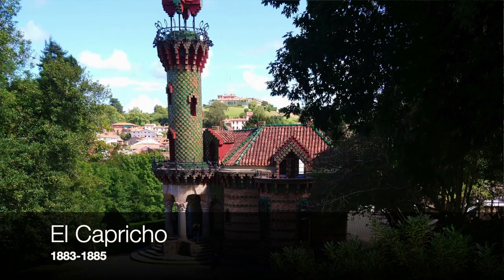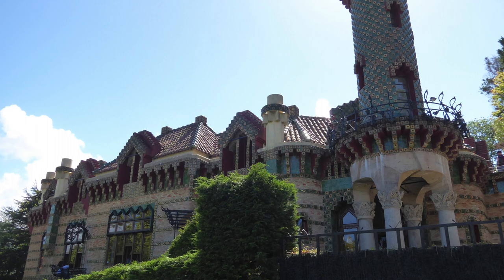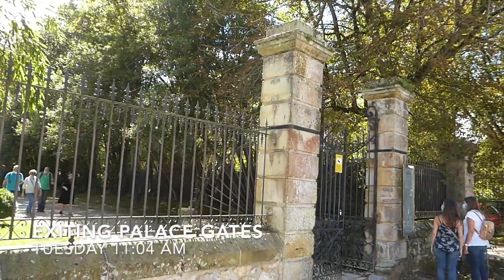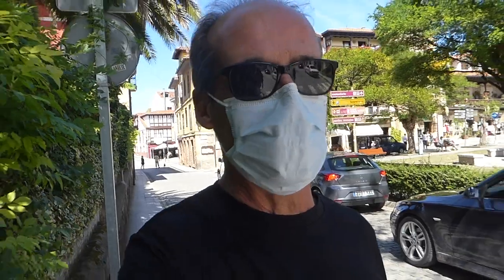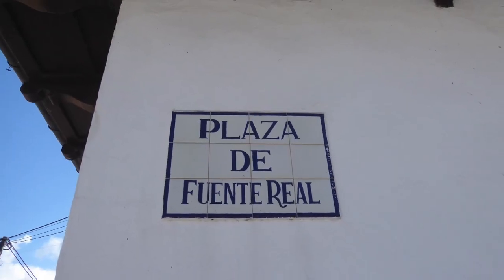Right next door is the house that Gaudi designed. Even though Capricho de Gaudi is right next to the palace, you have to go for quite a ways to actually get to the entrance. The family, needless to say, had great influence in this town.